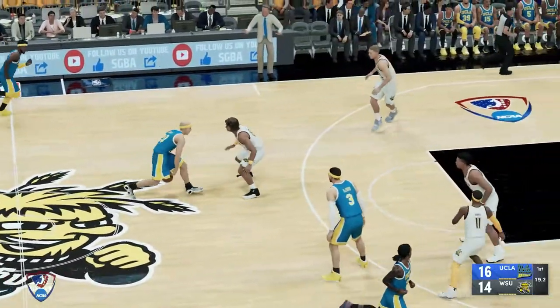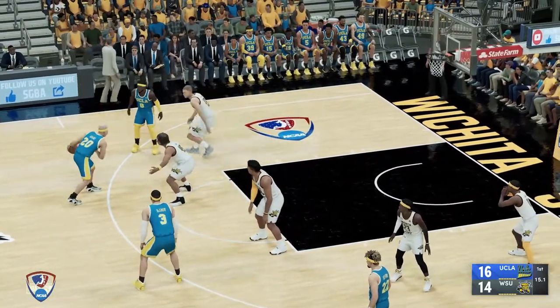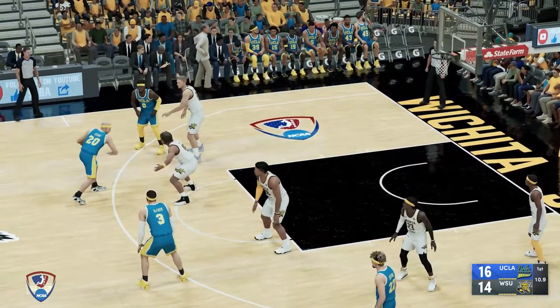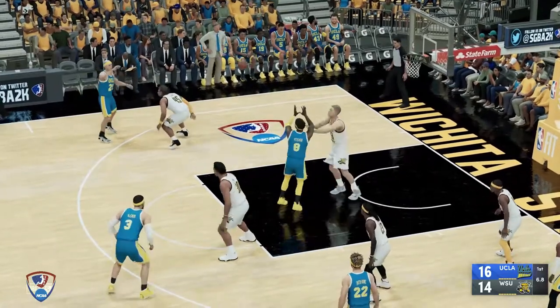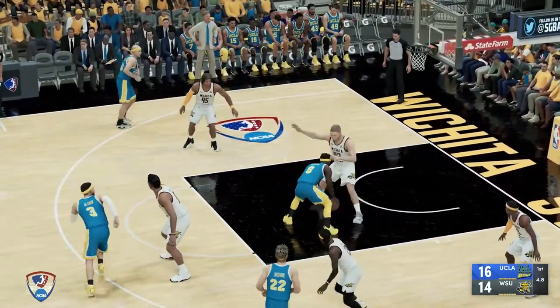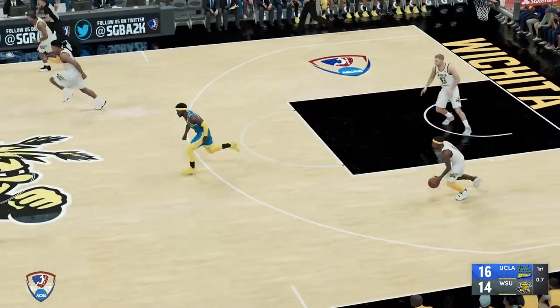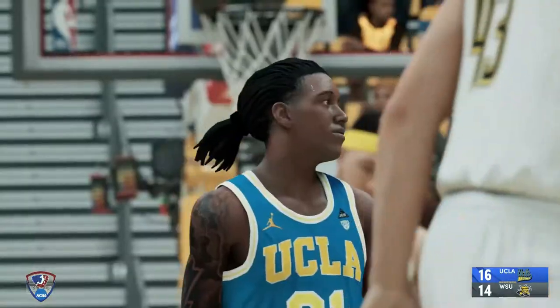20 seconds left to put another basket on the board with the lead cut down to 2 now for UCLA. Adams wants the space. Looking for a shot. Gives it down low to Peterson. That's not a good matchup. And it's blocked. Has a chance. Doesn't put it up. That's the end of the first. UCLA 16-14 over the number 2 Shockers.